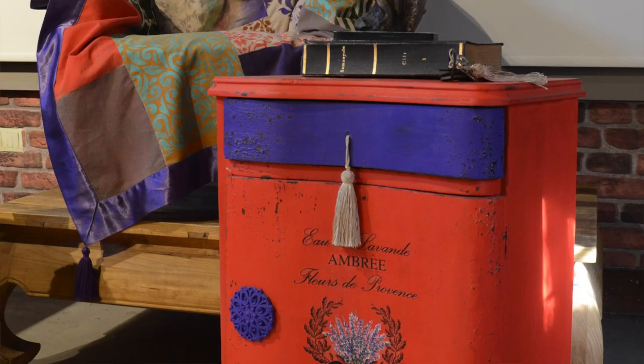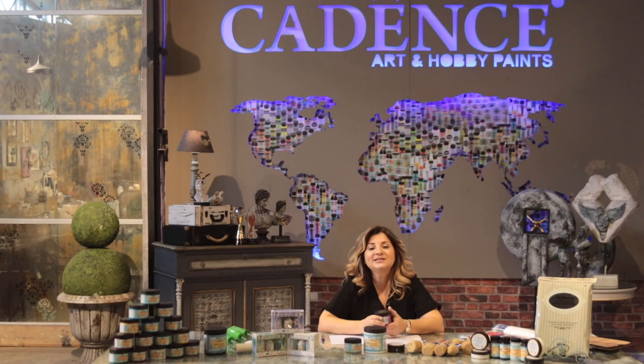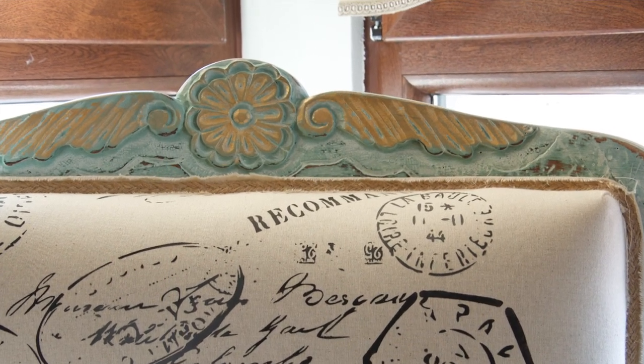When Cadence was preparing the Very Chalky range, we especially chose the name Very Chalky, and when you use the product, you are going to understand the reason why it is very chalky. Because the finish of the product is ultra matte with a velvety effect. By using this smooth, distressing effect of the paint, you can create wonderful shabby chic and vintage looks.